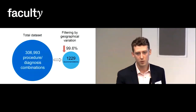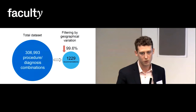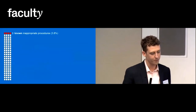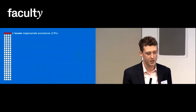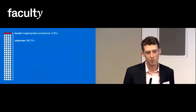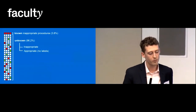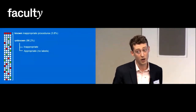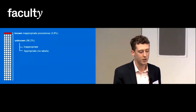This process of filtering the procedures in terms of geographical variation reduced our list from over 300,000 down to about 1,200. This is pretty good, but can we do any better? Well, as I mentioned before, one of the limitations is that we're working with a really narrow definition about inappropriateness. And for the remainder of the data, for want of a better phrase, this is really unknown. We know there's probably some inappropriate procedures in there. We know there's probably appropriate procedures too, but we don't have a definition for appropriate procedures, and we don't have any labels either. So how do we pull out the inappropriate procedures from this unknown portion of the data?